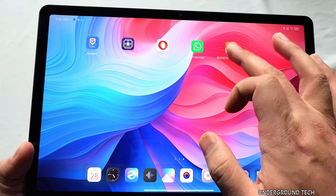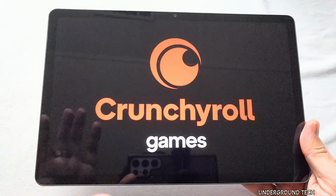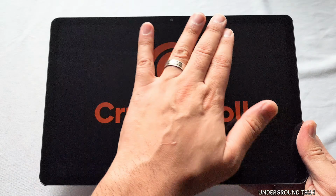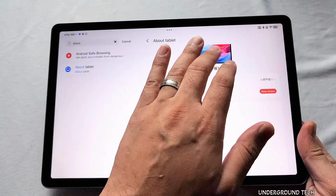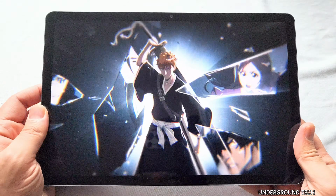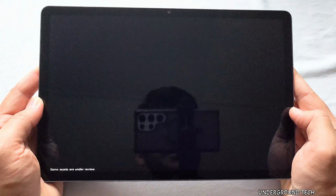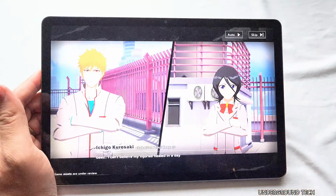But anyways, going back to performance, let's just play Bleach Soul Resonance. A lot of games, pretty much every game I threw at it ran really well. Albeit the only downside was that it was at the lowest graphics settings, and you might notice some stutters here and there, but it's still playable nonetheless. Again, let's go back to Bleach Soul Resonance. At the lowest graphics settings, I'm not noticing much lag right now. That was only like two seconds.